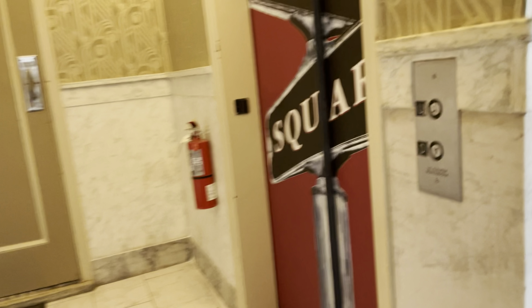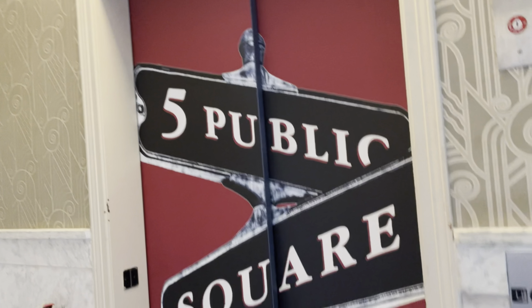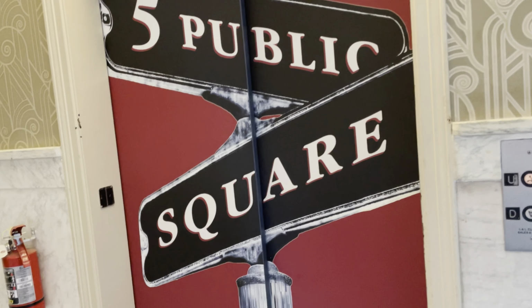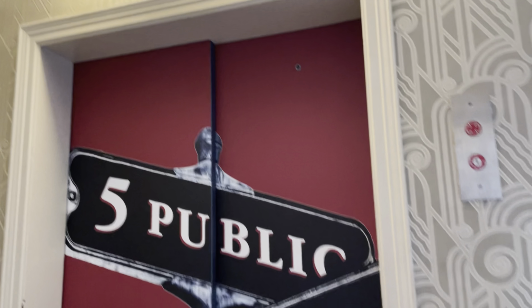That's neat. All right, going up. I wonder if the floors have different colors like the other building. We should see. Like the pretzel pizza building?